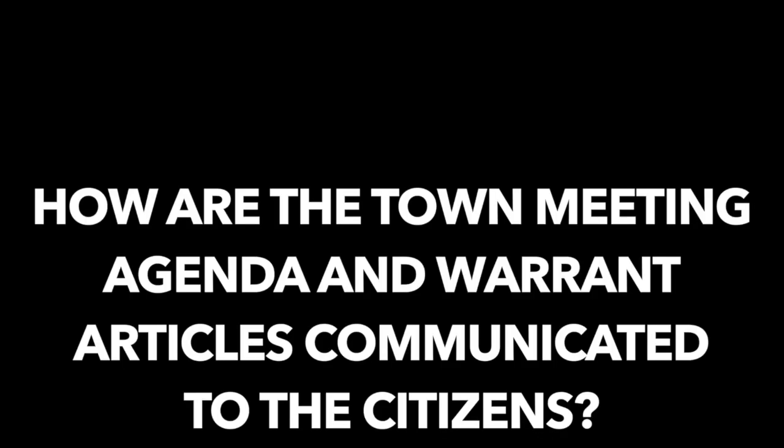A draft of the town meeting warrant articles is issued pretty far in advance of town meeting and discussed at the Board of Selectmen's meetings, and those are available on the town website. The official warrant has to be released a specific time before town meeting, and it's different depending on whether it's a special or an annual, but the draft is continuously discussed in the months leading up to the meeting.